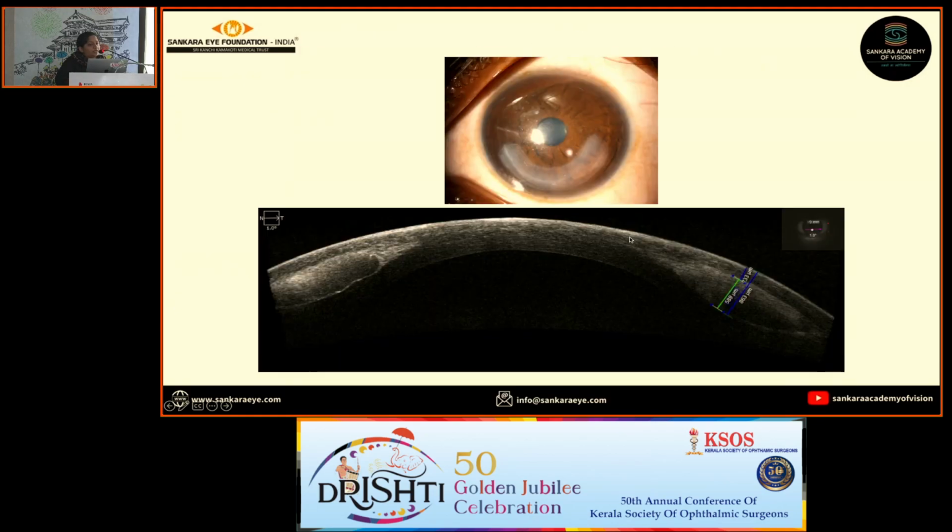This is the clinical photograph of the CAIRS segment, and this is the ASOCT, where you can see the implant is placed at 230 microns depth, and the total thickness of the CAIRS used was around 580.